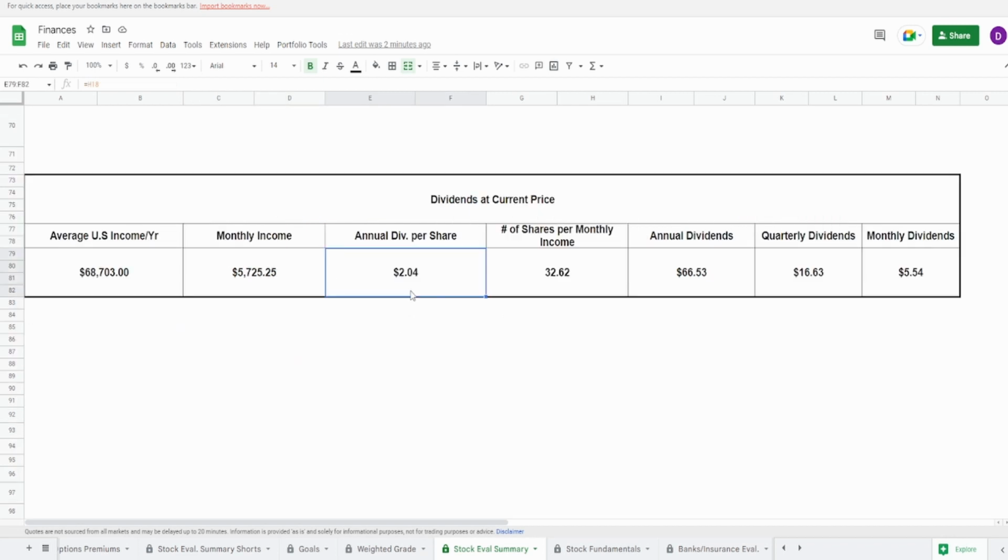And now let's actually take a look at this dividend of $2.04. Not a big yield, right? 1.14%, if I remember correctly. Putting in $5,725 nets us an annual dividend of $66.53, so it doesn't even get close to $100, right? But it's a dividend king with a really low payout ratio. They might continue to increase it. Most likely they will continue to increase it in the future, so that is some upside.